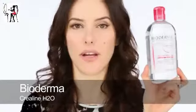So I'm going to start with the Bioderma, because you've seen me mention this before. I use it in my makeup removing video as well. And this is something I always have in my kit, and I have done for years and years, because it's very effective. It takes makeup off, but it's also brilliant for sensitive skin, or even people that haven't got sensitive skin. It's just very gentle.